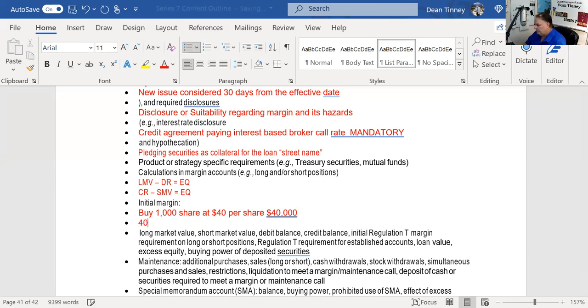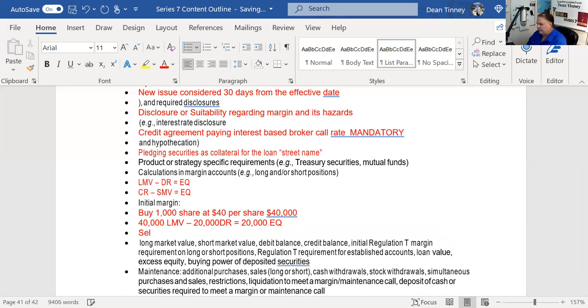And so the classical margin equation would look like this in a margin account. There's your long market value. I just told you I'm going to lend you half of that. That's going to be your debit register, which in this case is $20,000. And that will equal your equity, which in this case is going to be $20,000. And that's called perfectly balanced. So on day one, you're going to be perfectly balanced. Let's look at selling short 1,000 shares at 40.